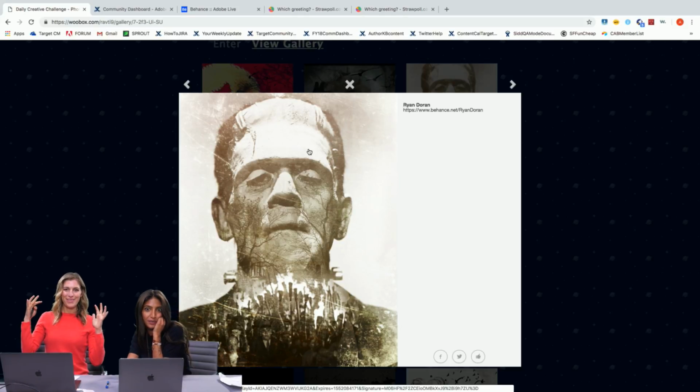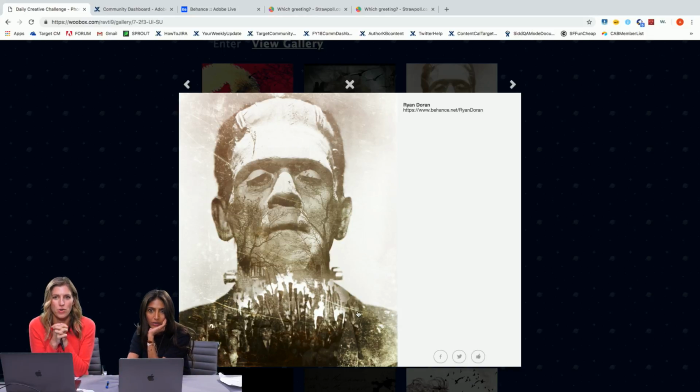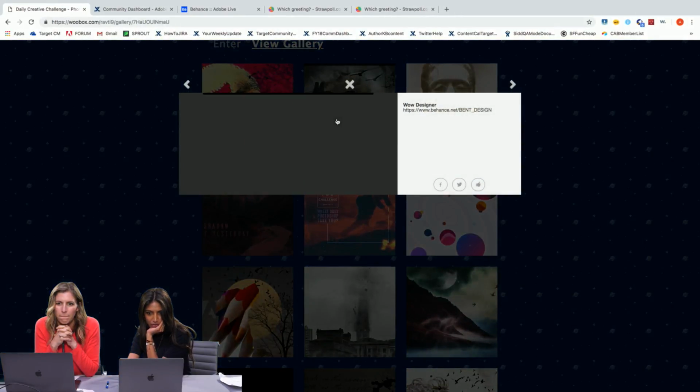Whoa, whoa, whoa. Ryan Duran submitted this. Frankenstein. This is scary. I like it. Cool. Front and center with the scare. What's going on over here? Is that a soldier's mask? Yeah, it's layering and masking. That's very emotive. Cool. I love the trees that are coming up his face. Are they trees? Or is it cracking? This is making me think a lot. Yeah, this is awesome. Very provocative. Okay, what else do we have?